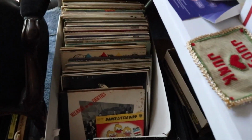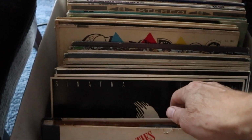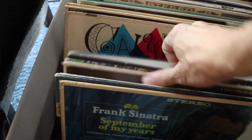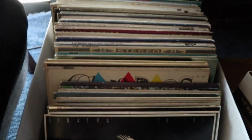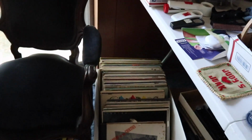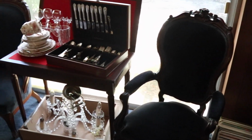Some old albums here. Dance Little Bird went gold in Holland. So did a lot of stuff. Melodies of the 30s, Sinatra. We've got more Sinatra. These will probably sell. People seem to be really into Sinatra, although frankly they're rather common and not worth a lot. Calypsos, that's a fun label. So I think there's some things. We only charge about $2 each for records, and I will thumb through to see if there's any sleepers in there, but my guess is that we're just going to let people have fun.